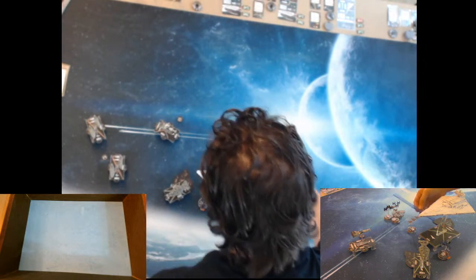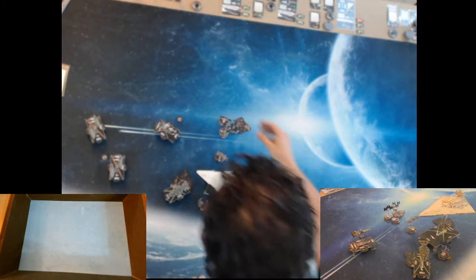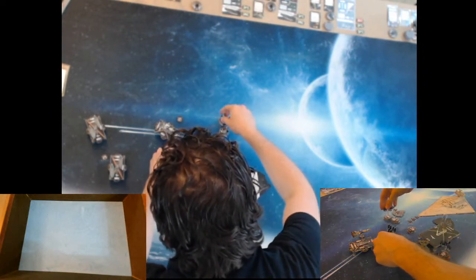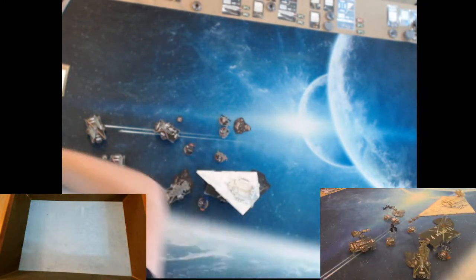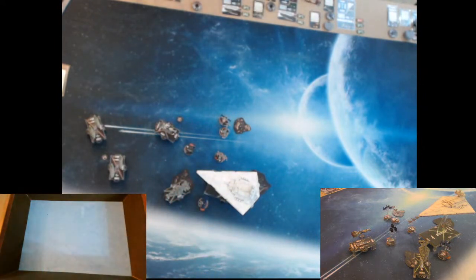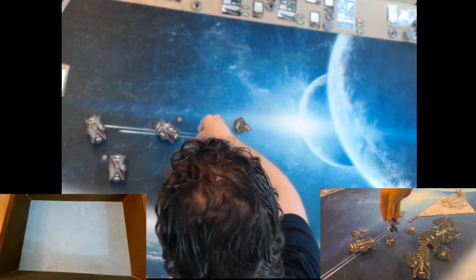You're heavy, so I can move wherever I want. And I think we're going to move into the front of your ship. I'm just going to move that one there. And we're going to shoot into the front of your ship. For a hit. Alright, and well, Durlin did not take it. Cool. And then we're going to move another one into the front of your ship.